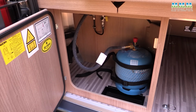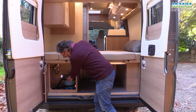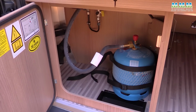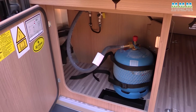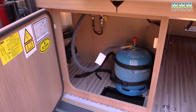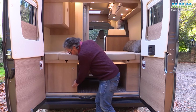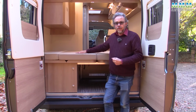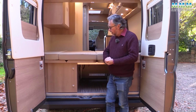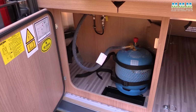Of course, because the bed is lower, the gas locker over here is a little bit compromised. It won't take the 6 kilo Calor cylinder. Now here we've got a 2.75 camping gas cylinder. Alternatives are available. You can use a 2.7 kilo Gaslow refillable cylinder in there, and there is a Flogas cylinder at 5 kilos which should also fit. The German brochure specifies 2 5 kilo cylinders, but unfortunately that isn't a Calor size, so probably go for the Gaslow refillables maybe at 2.7.